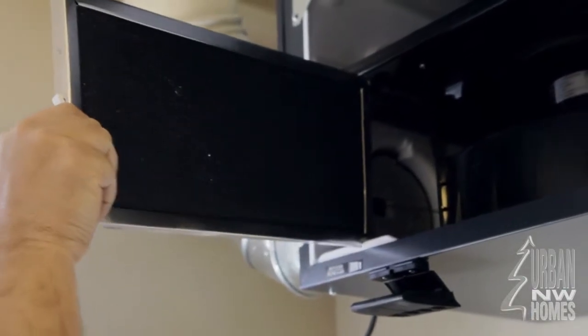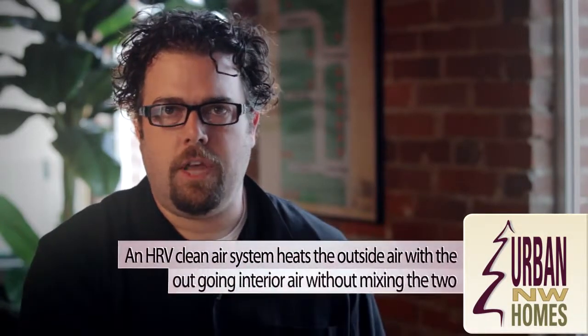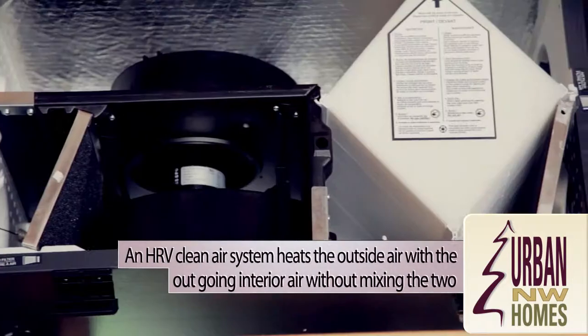Now, a lot of people would say, well, if you're bringing all the air out of my house and bringing all fresh air in the wintertime, you're bringing in all this cold air. So now I have to reheat all that air. And that is true. You do normally have to reheat all that air. But the beauty of the HRV system is that as it's pulling the air out of your house, it warms the air that's being brought into your house. And you save about 65% of the heat that you've already created.